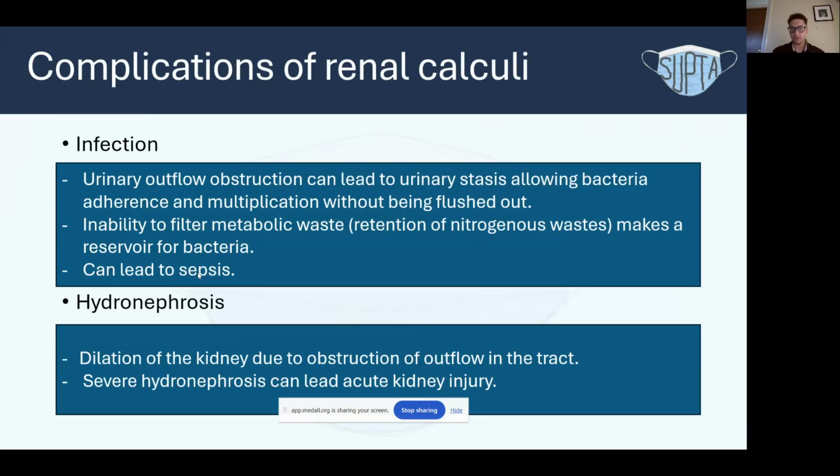Now, the complications of renal stones, if we don't do those procedures, we can have an infection, right? Because we have renal urine stasis, so there's no urine flow anywhere, so that favors bacterial growth, and we can have an infection, and that can lead to sepsis. Or you can have something called hydronephrosis, so that's swelling of the kidney because a huge amount of fluid is not leaving the kidney, and that disturbs kidney function. So it disturbs the glomerular filtration rate.